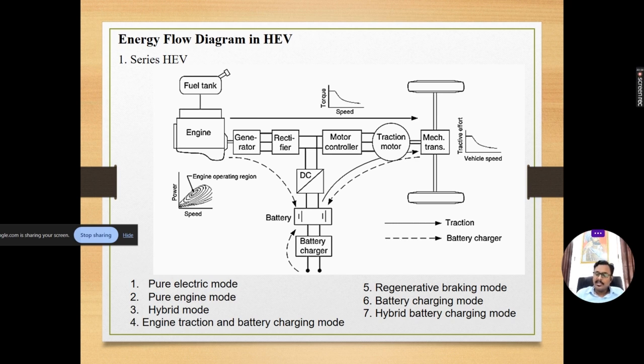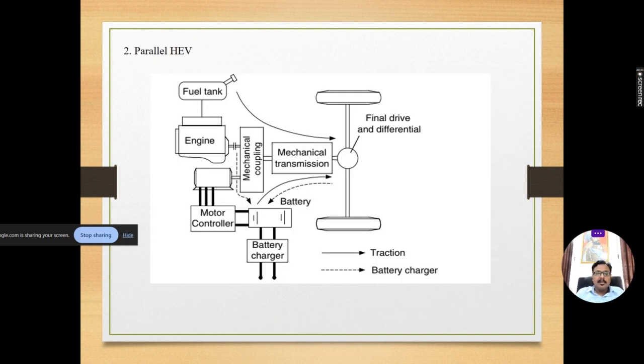Okay, this is about the series hybrid vehicle. Second is the parallel hybrid vehicle. It is somewhat different. As I said earlier, the engine and motor are both connected directly to the mechanical coupling. So in this case, the engine and motor are both capable of delivering mechanical energy, that is speed and torque, directly to the vehicle. Here, engine on-off control or motor on-off control kind of strategies need to be implemented. Again, the modes of operation remain the same.